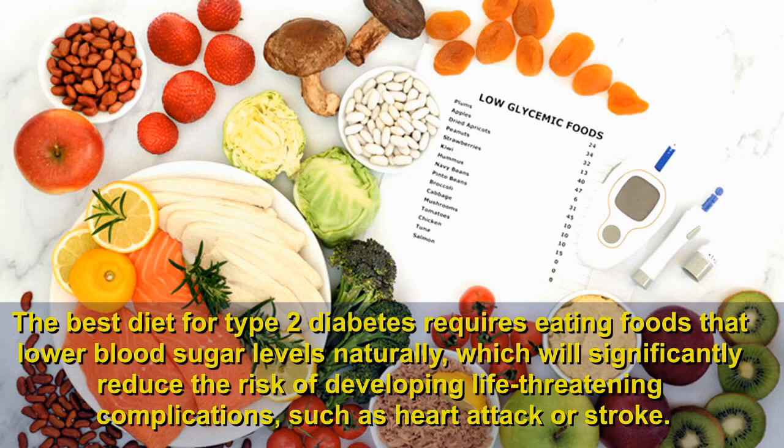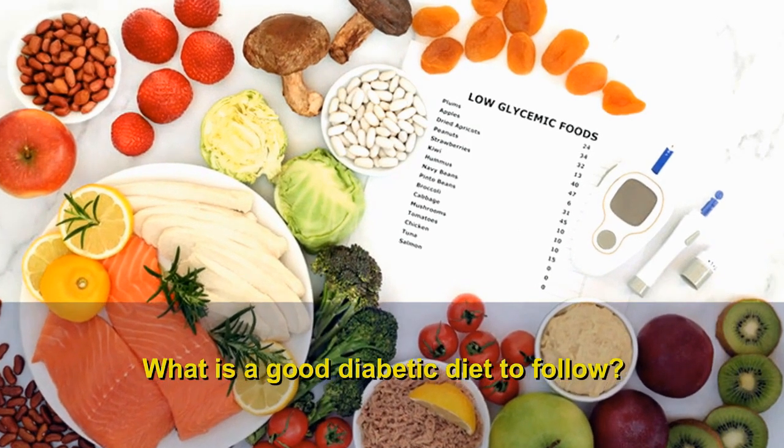The best diet for type 2 diabetes requires eating foods that lower blood sugar levels naturally, which will significantly reduce the risk of developing life-threatening complications such as heart attack or stroke. What is a good diabetic diet to follow?